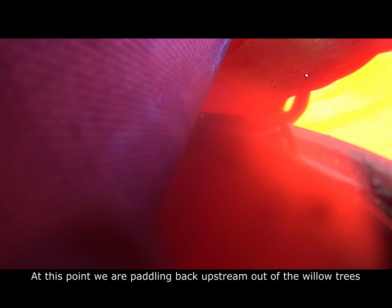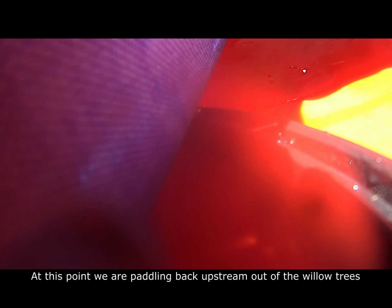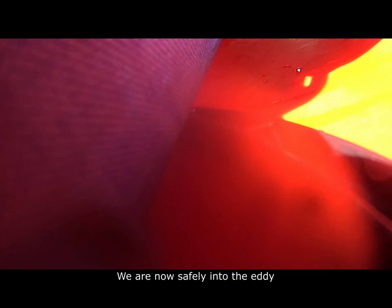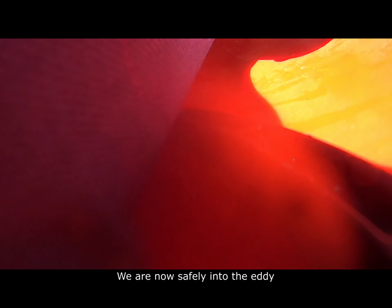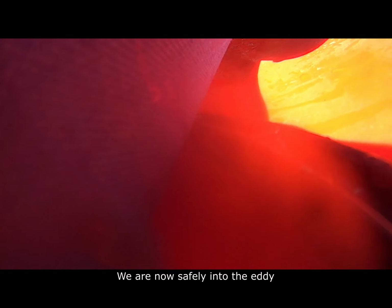Keep that angle so that it pushes us across. That's it, that's a forward ferry, that's what I was after. That's it. Okay, let's get around. Oh, so we're in this eddy now, we're okay. We've just got to rescue the camera.